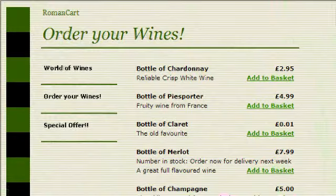Now, as you're using RomanCart, you don't need to worry about that because RomanCart will do all of that for you. But here's the thing. SSL security only works if everything on the page is secure as well. So in other words, if you've uploaded logos and customized the cart to show your own logos, those logos need to be stored on SSL web space. If you don't do that, then your customers are going to see a message saying that things are not secure.